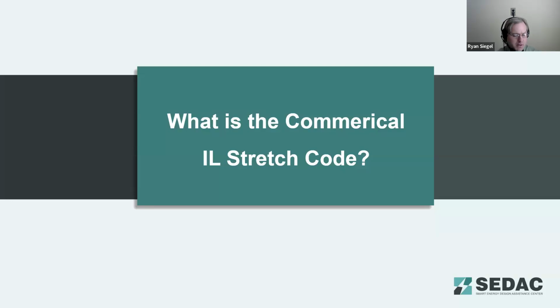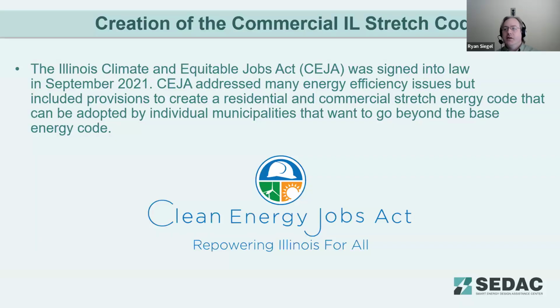So touching on the commercial stretch code and what it is and where it came from. The Illinois stretch code has come out of CEJA, signed into law back in 2021. Part of that legislation was that the state of Illinois, and particularly the Capital Development Board, will develop a stretch code for jurisdictions that may wish to go above and beyond the base code.